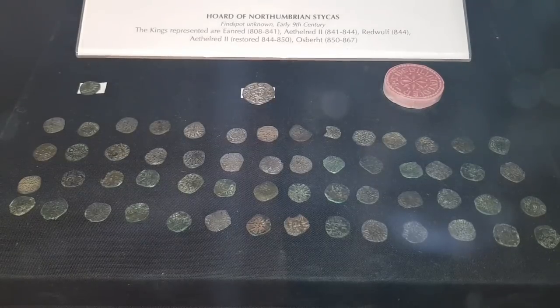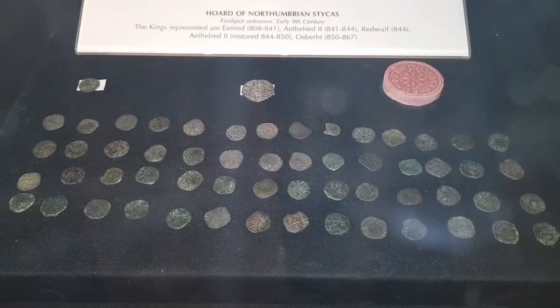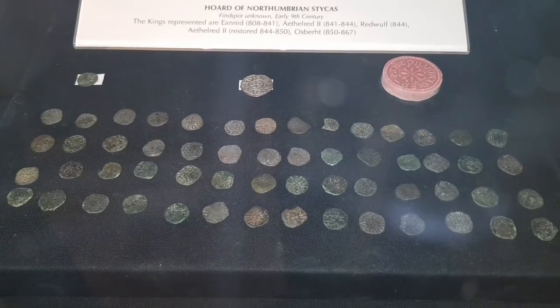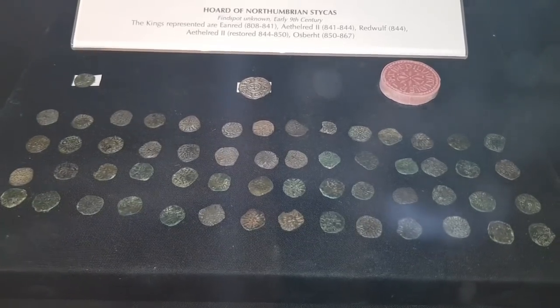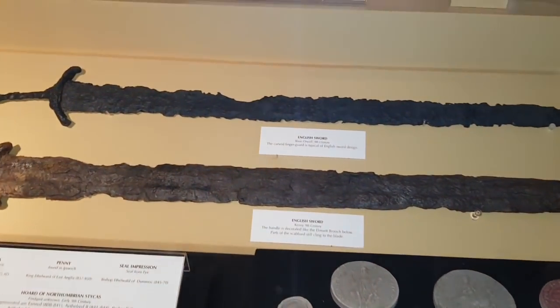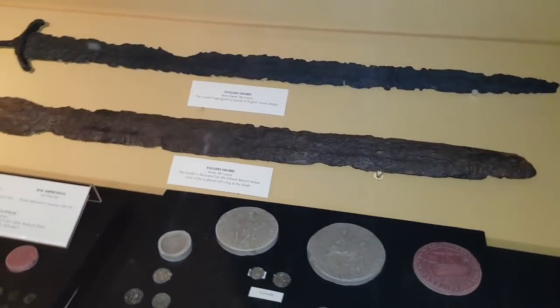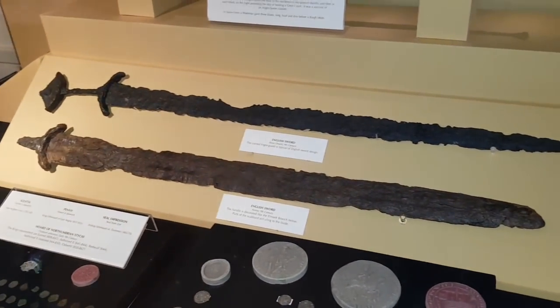There's a hoard for you. East Anglian hoard, very nice. Northumbrian hoard, sorry. And up here you've got an English sword, 9th century. Two, they're both from 9th century. Bit battered.